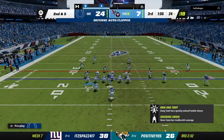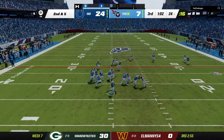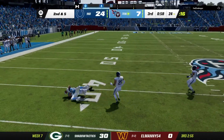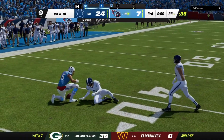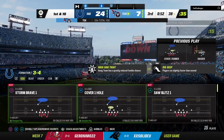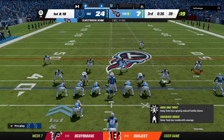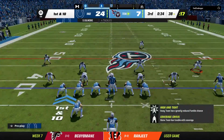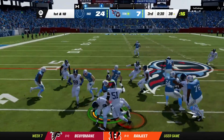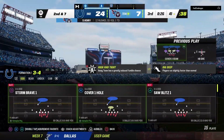The first down run got 5. Here's 2nd and 5. Here's Willis. That's caught. Nick Westbrook-Ikhine with it. And he's taken down, but able to slip across the 35. First target, first catch, and a first down. Now a handoff to Henry. He'll take it past the 40 to the 41, 2nd down.